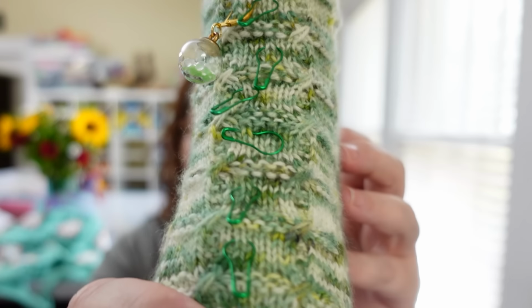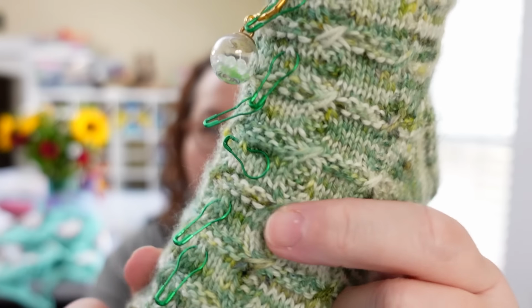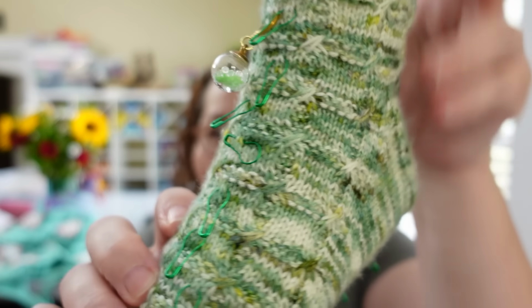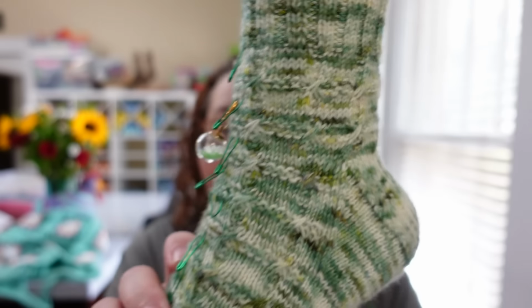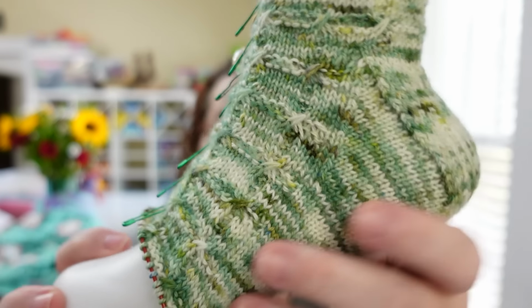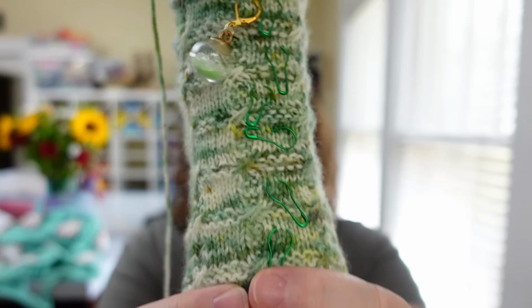One thing that I like that she said in the pattern is because there's some cables, and when I say cables, it is like the simplest thing. It's not even really cabling, because I don't even have to use a cable needle. I like cables, but I've maybe done cables once or twice in my life. So when I saw cables, I was slightly intimidated, but I'm like, you know what? This is not a big deal. I can do this. Because of that cabling technique, she recommends going up a needle size, which I did. I went up to a US 1.5, which is a 2.5 millimeter. And it's working out perfectly. So I'm really glad that she recommended that.